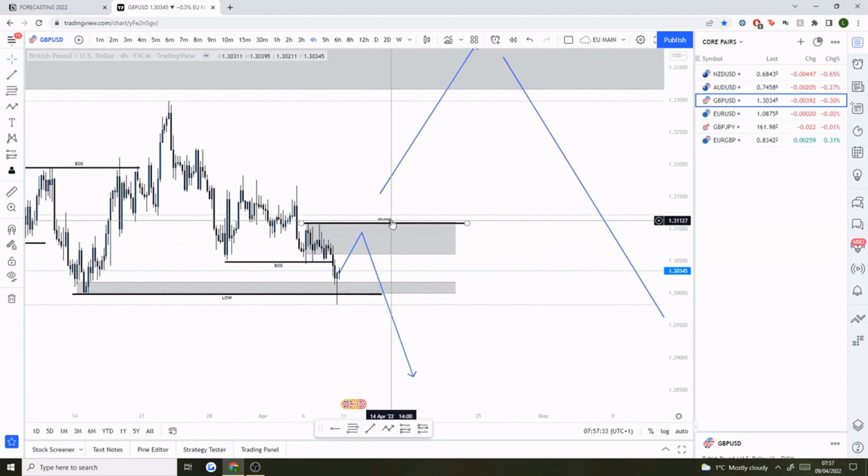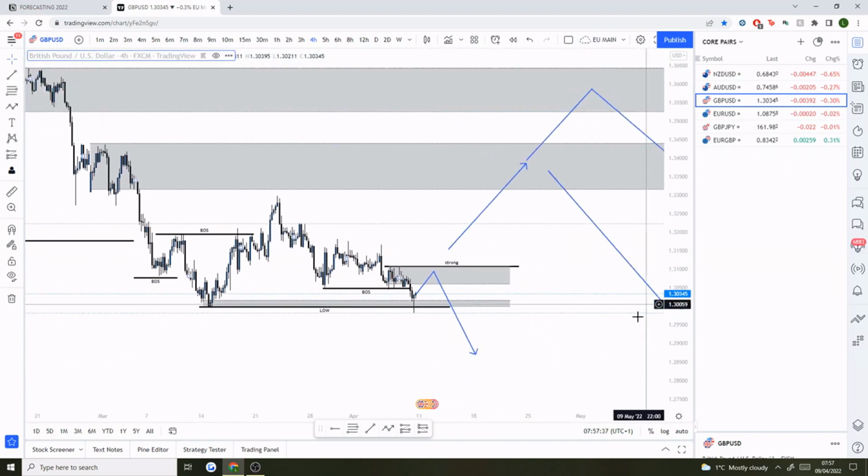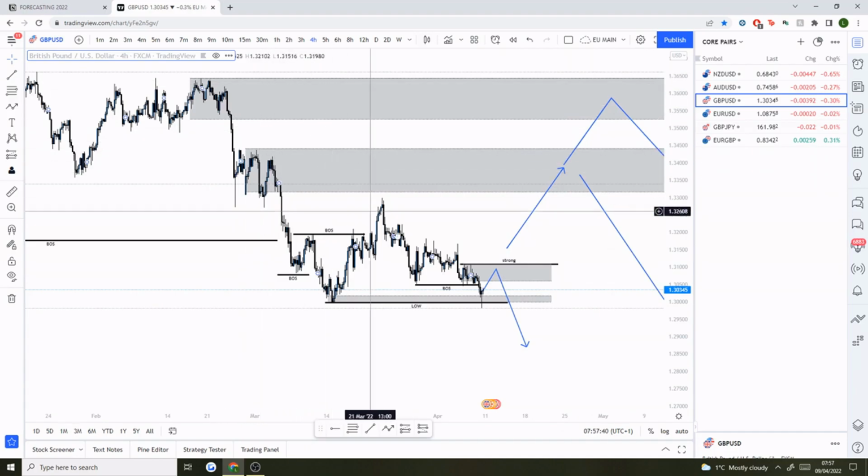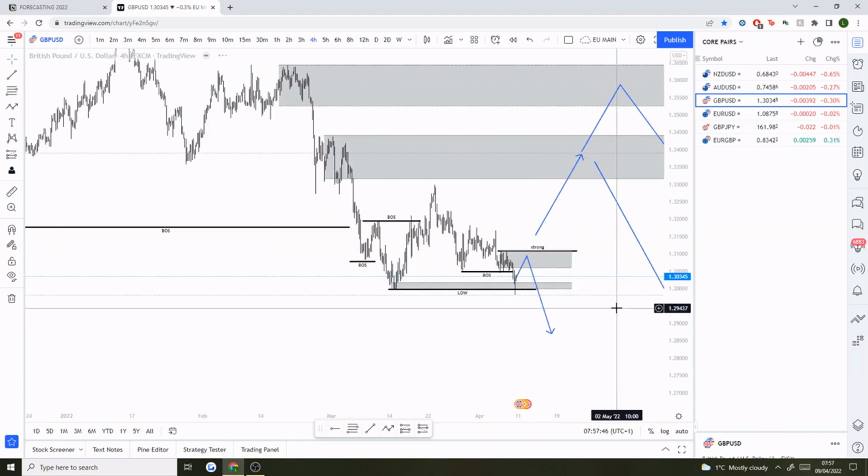Failing that, if we do break the strong high, then absolutely looking for them buys makes sense, because we've got two reasons with these order blocks for price to come higher. So looking for buys following a 4 hour transition, absolutely fine, and that's what I'll be doing on GU this week.